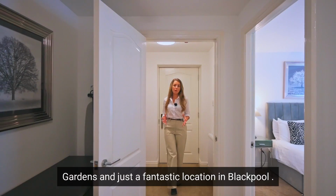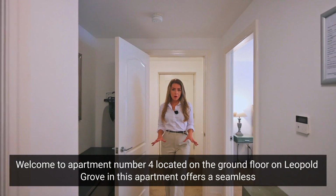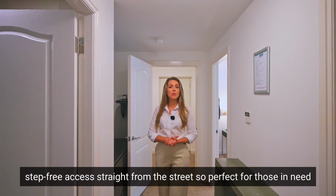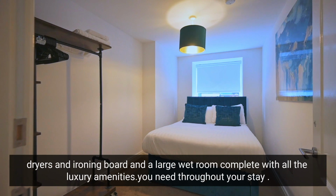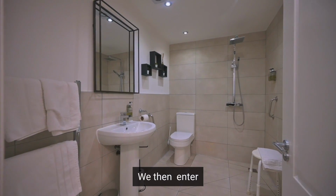So welcome to apartment number 4. We are located on the ground floor on Leopold Grove and this apartment offers a seamless step-free access straight from the street. So perfect for those in need of an accessibility-friendly apartment. We have 2 great-sized double bedrooms complete with fresh linen, hairdryers and an ironing board and a large wet room complete with all the luxury amenities you need throughout your stay.